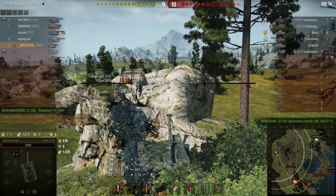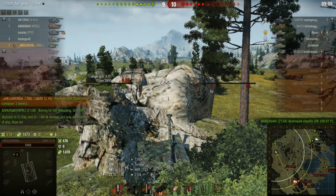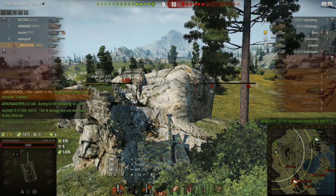Alright, you got Artie reloading. Scorpion G is trying to hold the base the best he can. Conway's trying to hold back an FV 4202.